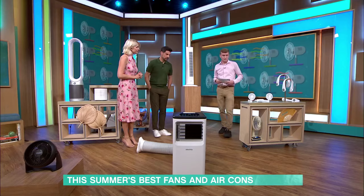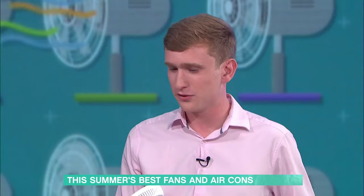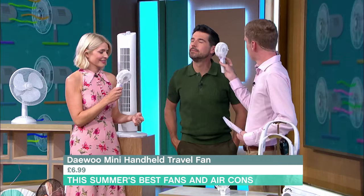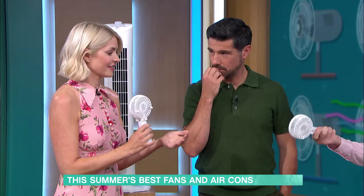Now, we're well into festival season, and I have seen so many of these being used at festivals because they're so much easier than the traditional hand fan. And they are actually quite powerful if you give it a little. Are they got different power settings? Yeah, a couple of different power settings. Quite good.